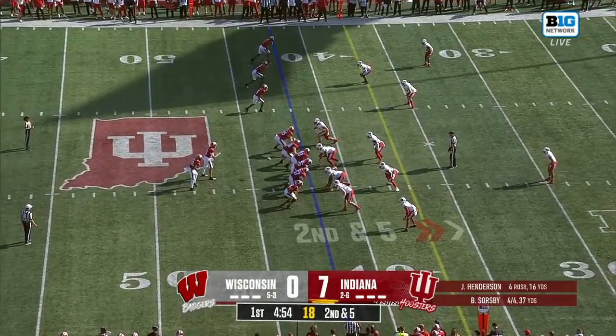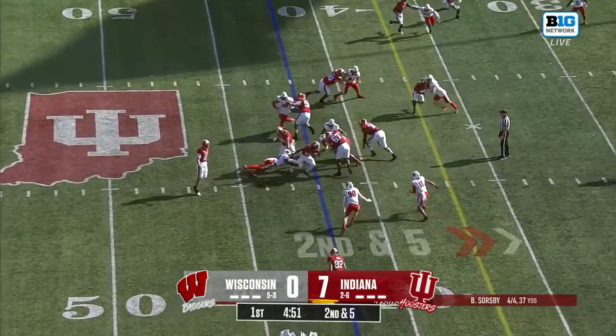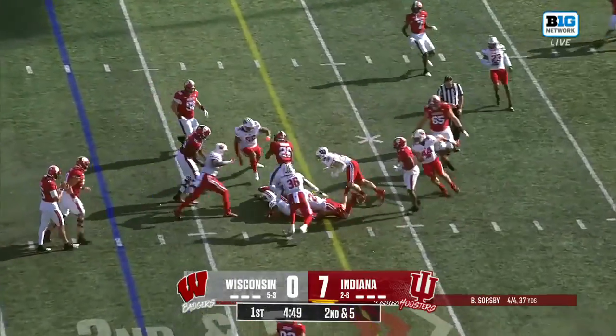Great to have the tailgate team, Mike Hall and company, with us today. Great show this morning here in Bloomington.